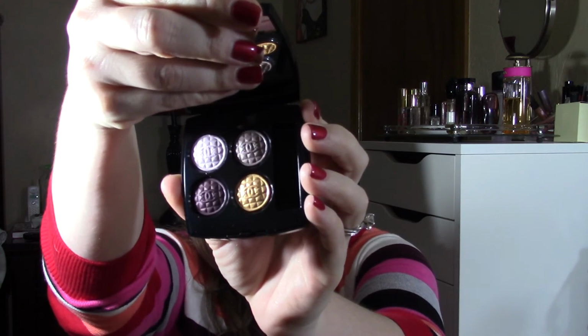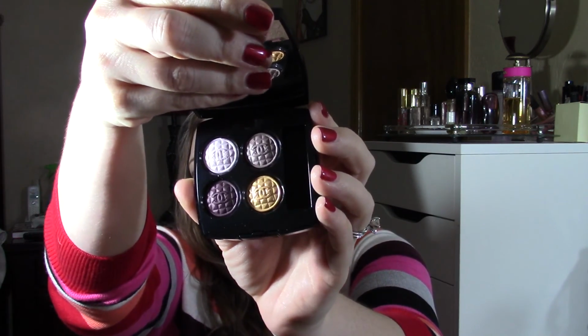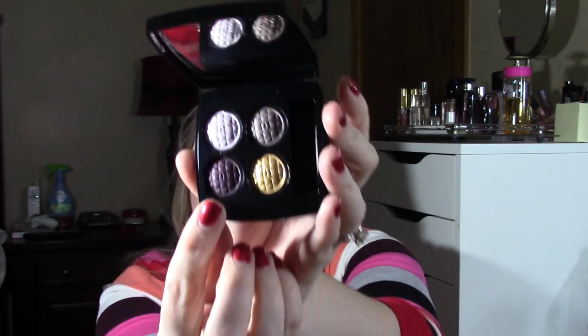It is the holiday collection, but I am showing you because this is still available at Nordstrom.com. I believe it is not sold out there. This is the holiday collection Chanel quad, and it's just gorgeous with the little C's, and it is just absolutely stunning. And this is, I don't know how you say it, Signe, S-I-G-N-E, Particulier. I'm not really sure. I'll put all this stuff down below.